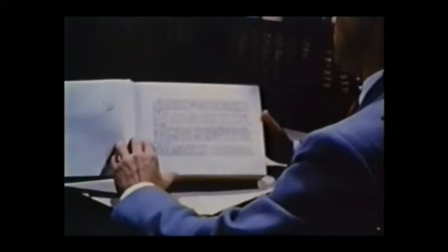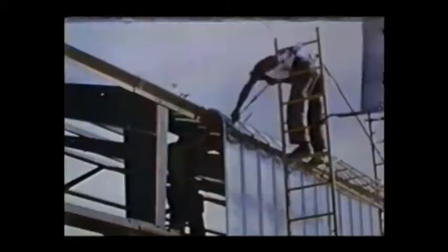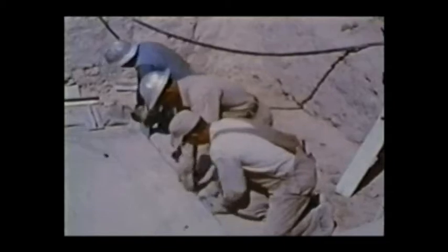Another atomic test is history now. Past history for the record books and live history for future planning. It was a double-header test like Buster Jangle and Tumbler Snapper, covering both weapon development and civil and military effects. And in some ways, it was our biggest research job so far. The preparation job was big too.